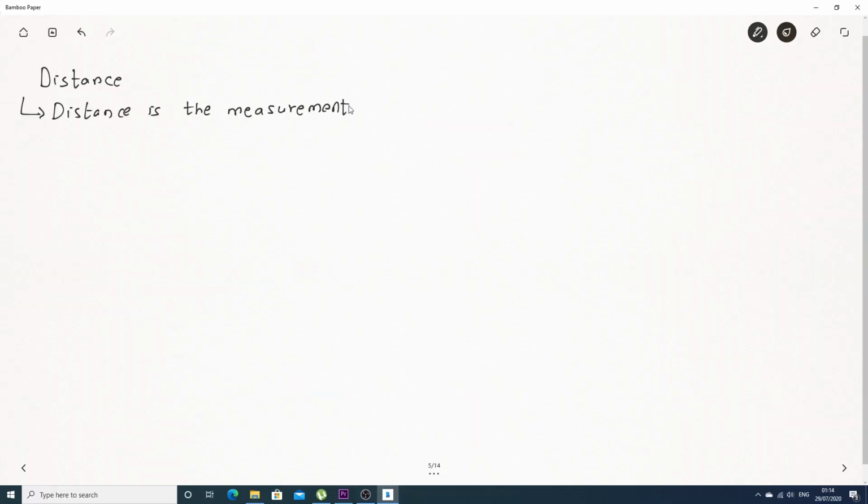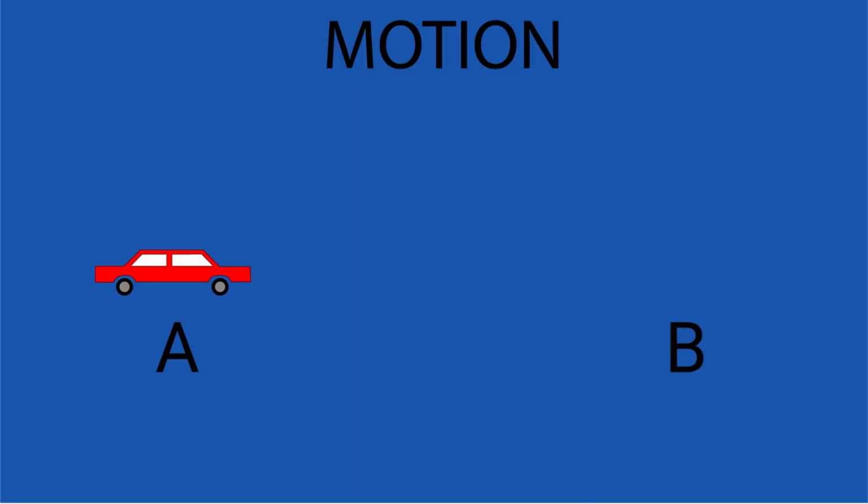So, what is distance? Distance is a measurement of how far apart 2 points A and B are from each other. Where point A is, let's say, the point from which my car started, and point B is the point at which my car stops. It can be the distance between two buildings A and B, or two railway stations A and B, or even the distance between India and, let's say, USA.